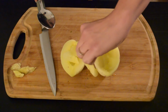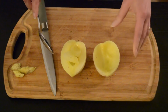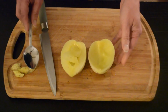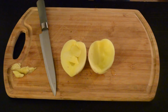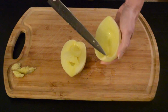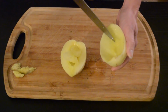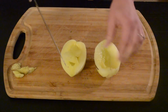And this melon also provides potassium, the B complex vitamins like thiamine, niacin, folic acid, and riboflavin. And it also provides minerals like phosphorus, iron, calcium, manganese, and trace elements.